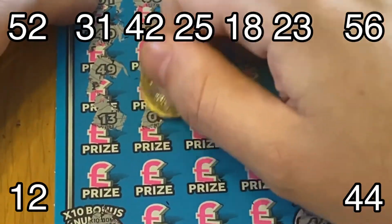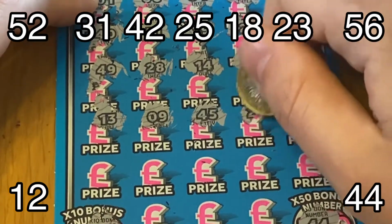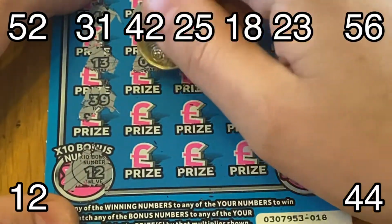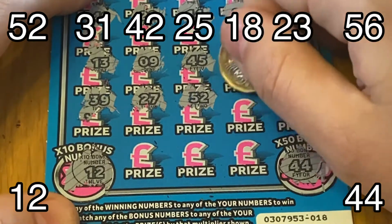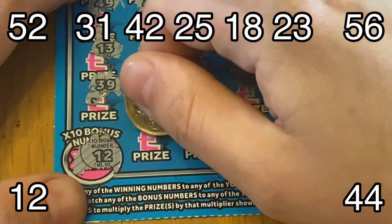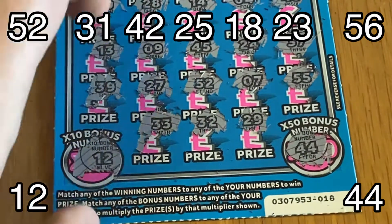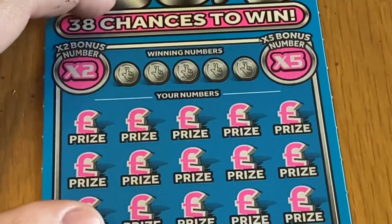Unlucky for some. Too low. 45. Did I see that one? No. 44 was our times 50. 50 even. 24, no. 37, no. Last couple for this card. 39. 27. 52, 7, 55, 33, no, 32, we got 31, and 29. So as far as I'm aware, we've got nothing on that one. Obviously, I will double check these and, like I say, let me know if I miss any.